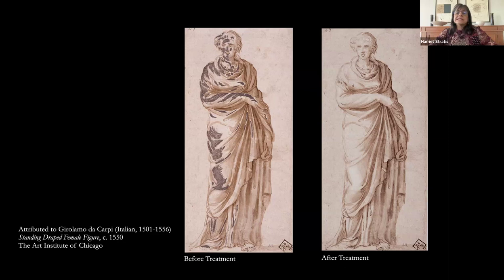I can say in the 1960s paper conservation, it was bright, it was white, and it was flat. And those were some of the goals, and those are not the goals, thankfully, any longer.